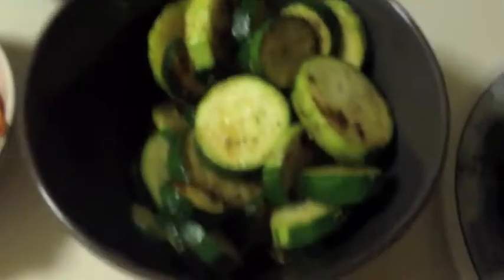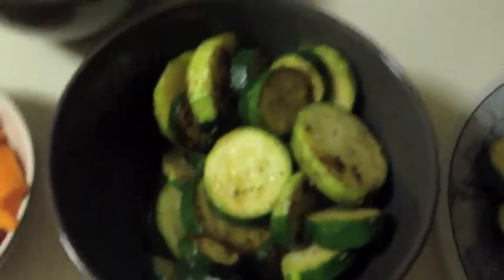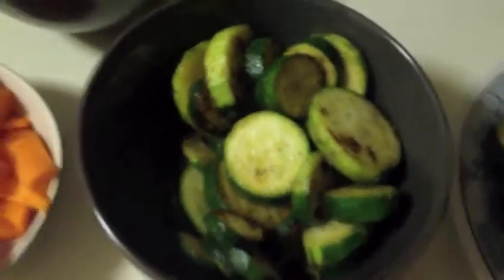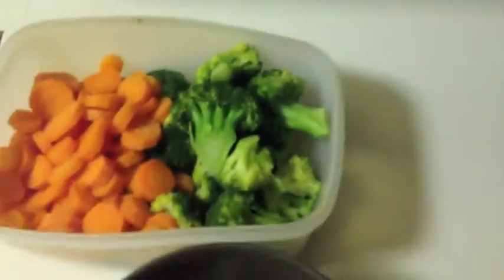Okay, we've got our zucchini. We only lightly cook our vegetables. We like a bit of crunch. We like to keep it as raw as we can. It's just nice to get a bit of that oil on them as well. And then over here we've steamed some carrots and some broccoli, which we can just grab when we need them. We know about 2 cups of broccoli is going to be about a block, and it just makes it really easy to prepare your food. So I hope that helps a bit with understanding a bit more about your food.